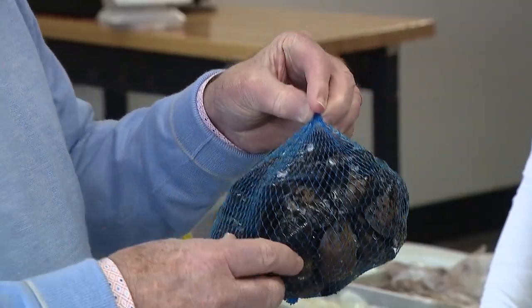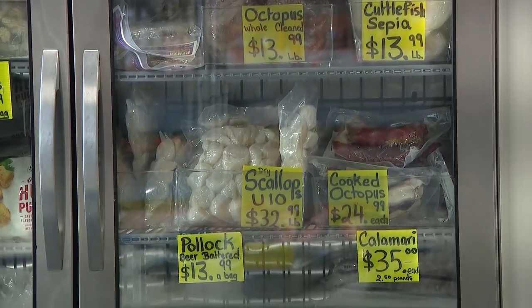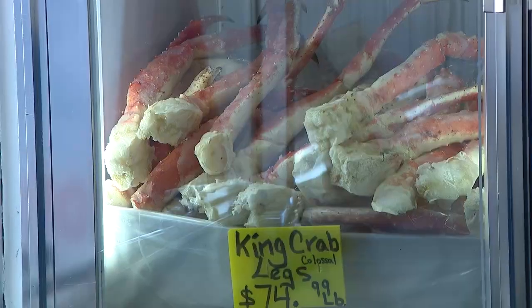But if you don't want the shells, they even have them in the frozen foods back here. Just the meat, right? Just the meat, yeah. So how do you cook just the meat? It's already cooked. You just need to throw it in your boil or throw it down and put it in whatever.